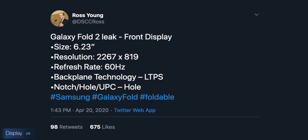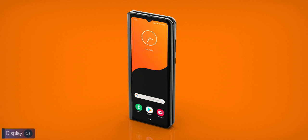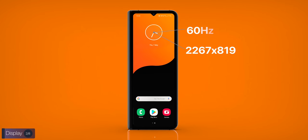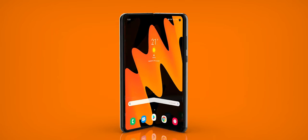Now, when it comes to the outer display specifics, according to Ross Young, this would be a 6.23-inch display, a massive increase from the 4.6-inch panel that we had on the original Fold. The resolution is said to be 2267 by 819, another massive upgrade, however, the refresh rate will be 60. So, some pretty big improvements when it comes to the display, and honestly, I wasn't even asking for 120Hz, just a larger outer display, so it's pretty amazing to see that Samsung will be bringing such a massive upgrade to the Fold 2's displays.